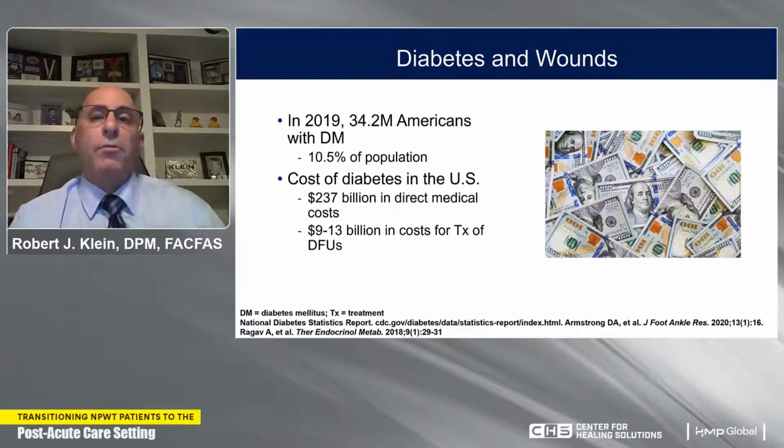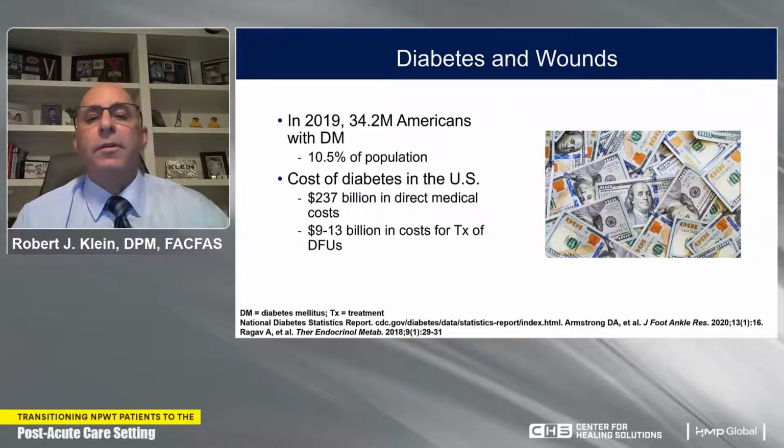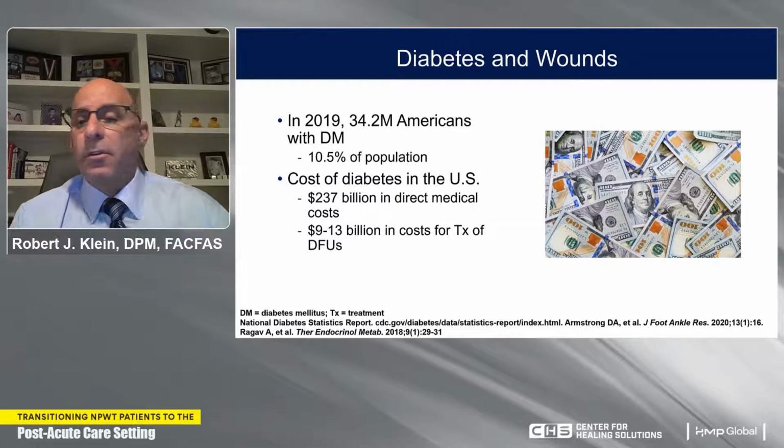If we get a little bit more granular and focus to just diabetic foot ulcerations, the cost for diabetic foot ulcerations in 2018 was roughly somewhere between $9 and $13 billion annually just to take care of diabetic foot ulcerations. So again, the cost of the healthcare system is just staggering.